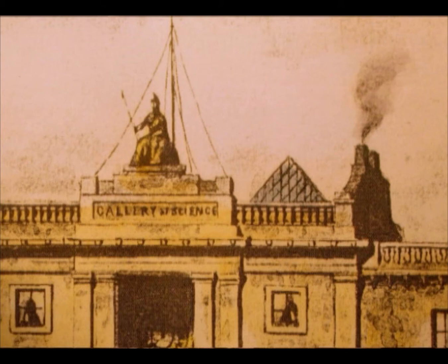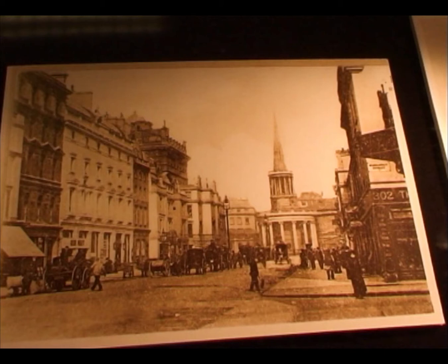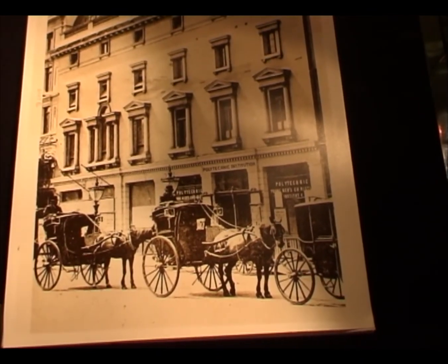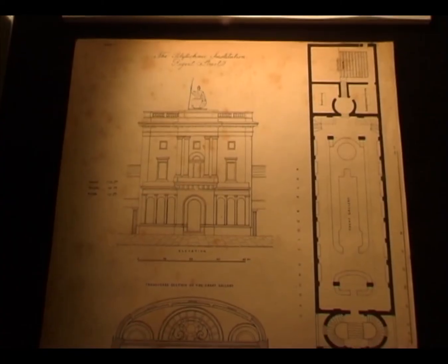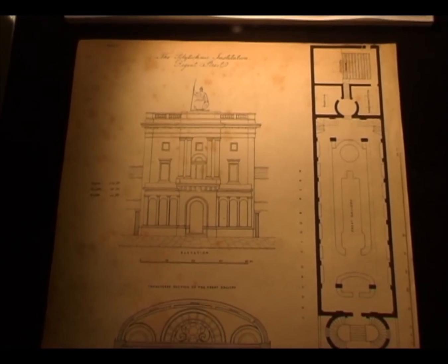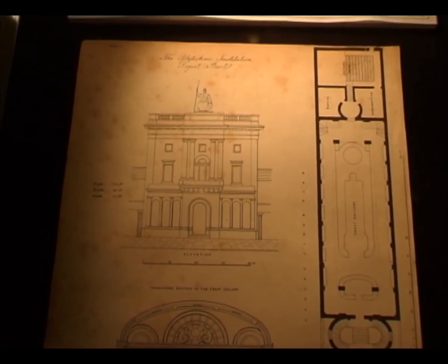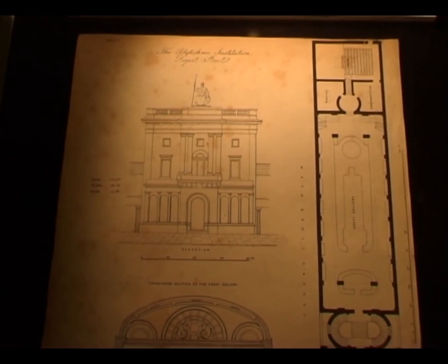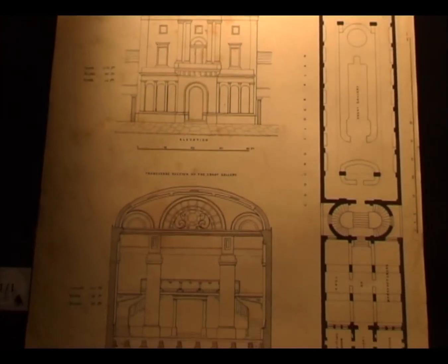Very important feature. These are postcards from the late 1890s of what the Polytechnic looked like, and the church. And we go from the 1890s postcard to this postcard, where we're showing it had become the Polytechnic Christian Institute. On the bottom we've got the architect's drawing of the plan, the dimensions and the layout of the Great Hall and the entertainments and machinery that's going to be inside.